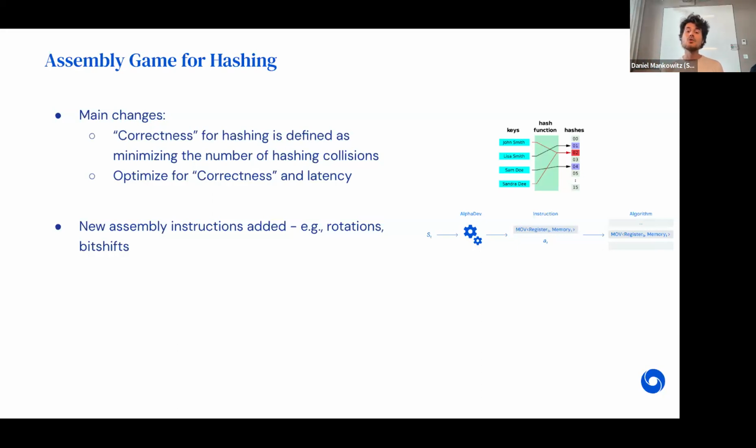So instead of correctness, what we really wanted to measure is a measure of quality. So given an input distribution, how many collisions are going to be there if you run our hashing function? So this is exactly what we do. We basically decide an arbitrary input distribution, which I'm going to talk about in a second, but basically we decide which strings to run the algorithms on, and then we measure the hashing collisions, and that's our reward. For the latency, nothing changes. The benchmarking server that Dan talked about remains exactly the same. That is completely generic, right? We take our hashing function, we execute it on random input and measure how fast it is.